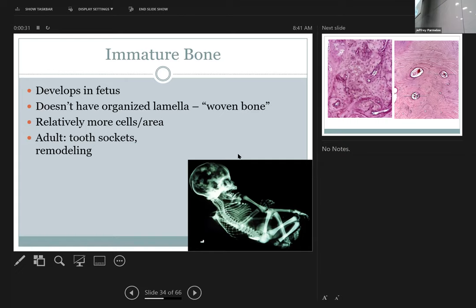And in our tooth sockets, when you get a tooth pulled, the bone fills in that socket really quickly with this woven bone. When you break your bones, you put down this woven bone. So it's just the first step. You throw it down quick, like a patch in your driveway. Just throw down the quick concrete, and then the professionals will come and sort it out.